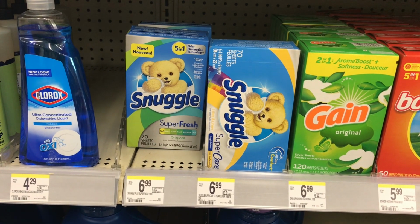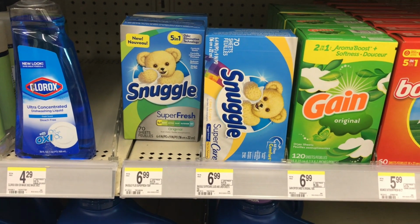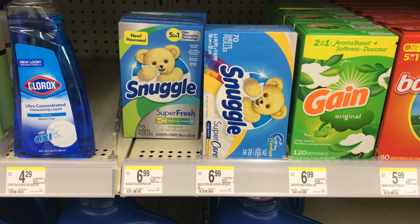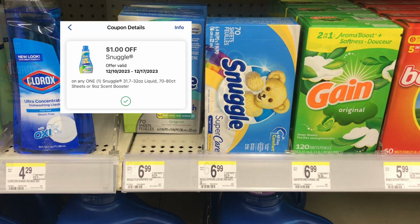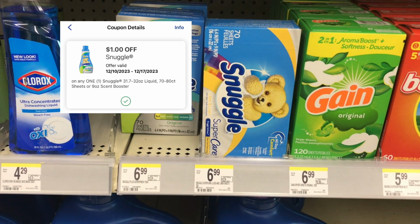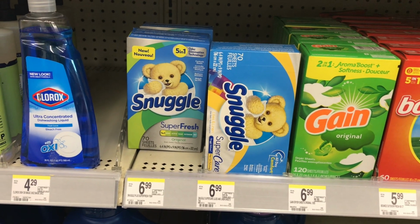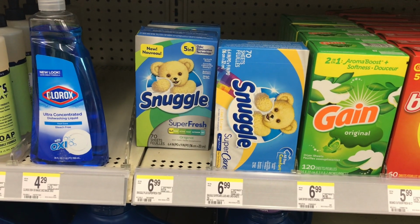The first deal will be on Snuggle. They're on sale for $3.99, and when you buy one, you get $1 register reward back. And we have a $1 coupon in our app that will apply to this and drop it down to $2.99. Pay that and get your $1 back, making it just $1.99.